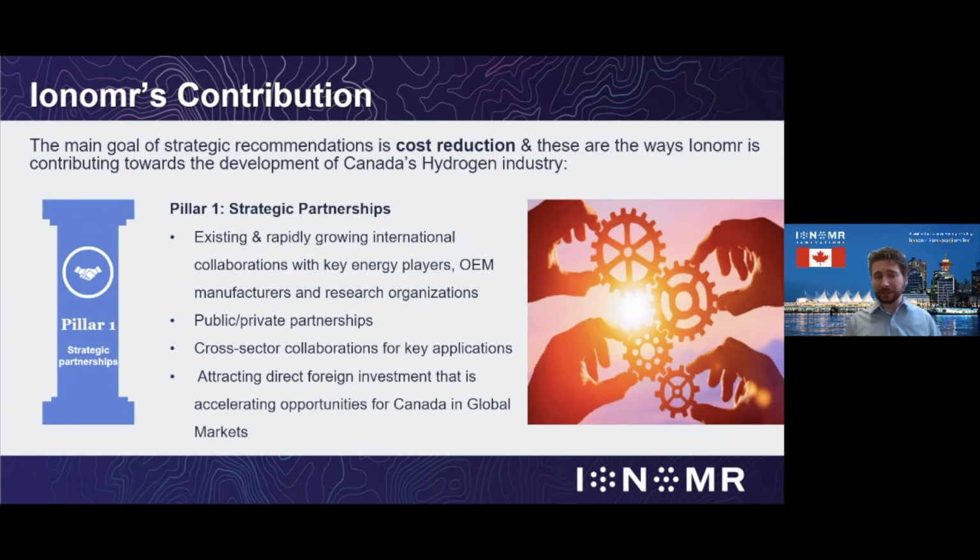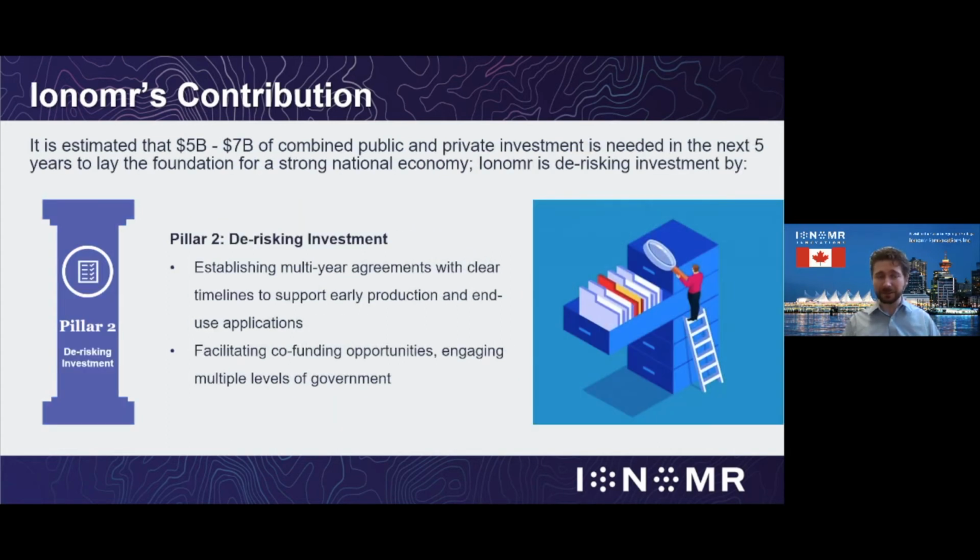And we can attract direct foreign investment because there's no market hotter than hydrogen right now. And especially on the equipment side, there are dozens of opportunities on a weekly basis that are coming up now. The world has really focused on hydrogen and CCU technologies in a big way. It is estimated that 5 to 7 billion of combined public and private investment is needed in the next 5 years through this hydrogen strategy. But I easily see that being tripled because Alberta in particular can morph its precision manufacturing industry to chase this sector and do it better than anybody else in the world.